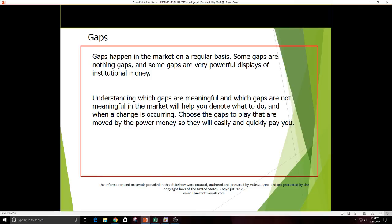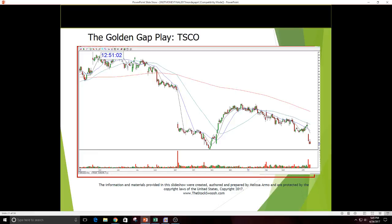Understanding which gaps are meaningful and which gaps are not meaningful in the market will help you to know what to do and when a change is occurring. Choose the gaps to play that are moved by power money, which we're going to talk about next in a minute, and they will easily and quickly pay you. Power money is big, big money created by institutions like hedge funds or banks, okay? That's what I'm talking about when I'm talking about power money.